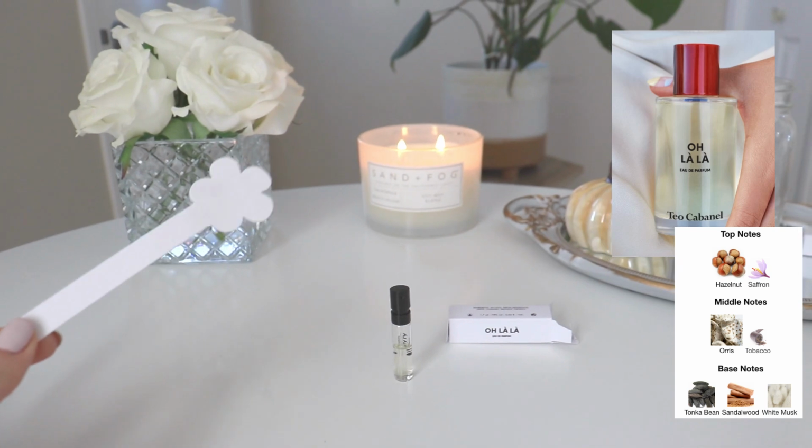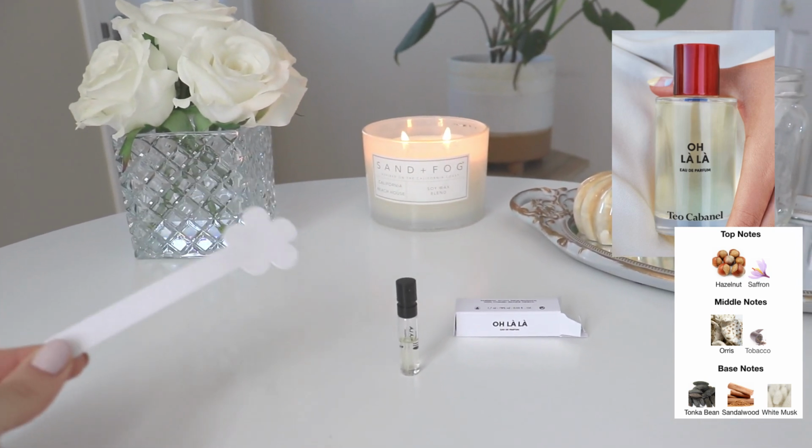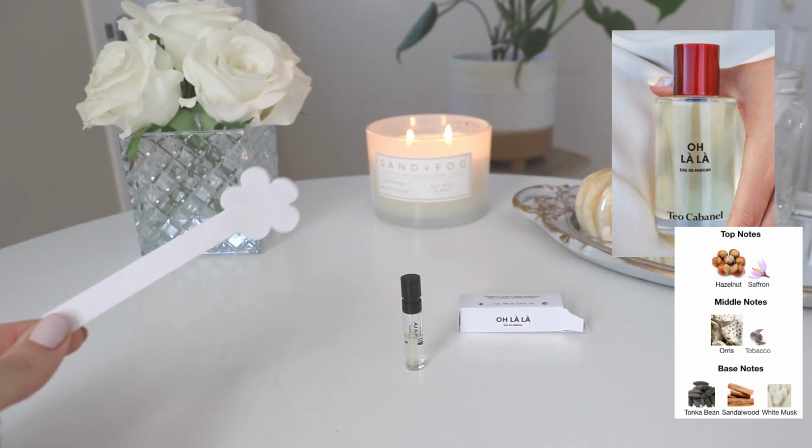If you tried Gris Charnel and it was too masculine for you, if you like those creamy, lipsticky, powdery fragrances, you guys, I'm serious. I think I actually might get a bottle of this.